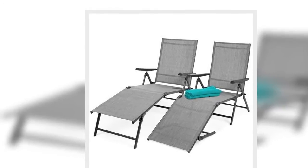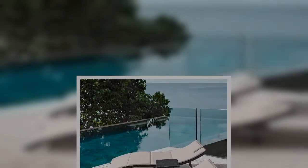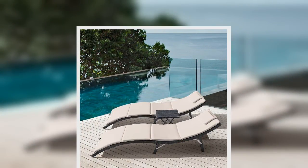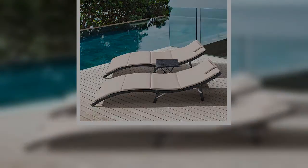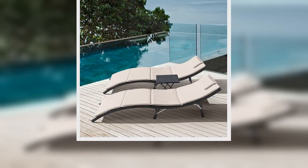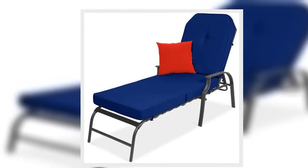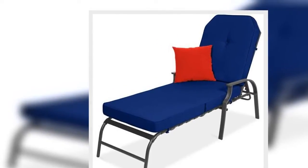An easy-to-move chaise with wheels. The back wheels on this chaise lounge chair mean it's easy to maneuver around a backyard, patio, or pool terrace. According to reviews, this chair also works well for people who are a bit larger or are looking for a particularly sturdy chair frame. $155.99 at Walmart.